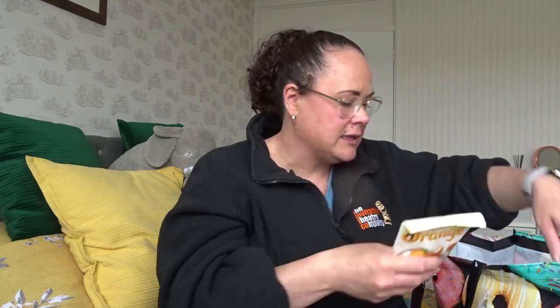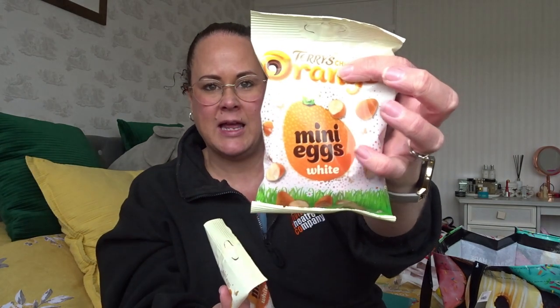Right, now we're into Poundland. Yes, because that was from Poundland. So I popped into Poundland, got some bits from Poundland, got some of the orange mini eggs from Poundland.